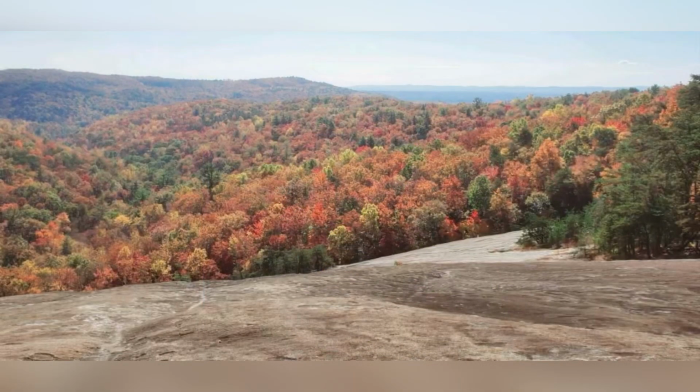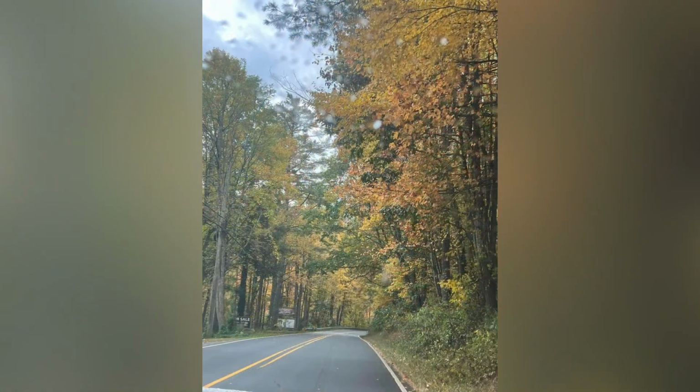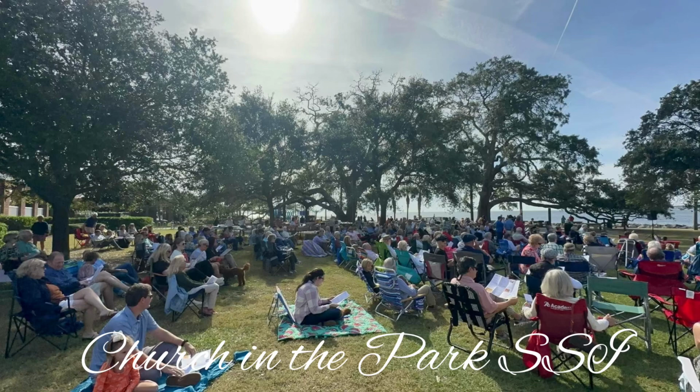My name is Holly Lamb, and fall is beautiful here on St. Simon's Island in South Georgia. But these pictures are for some of my friends from where they live up in the more northern part of the country. This is what our fall looks like.